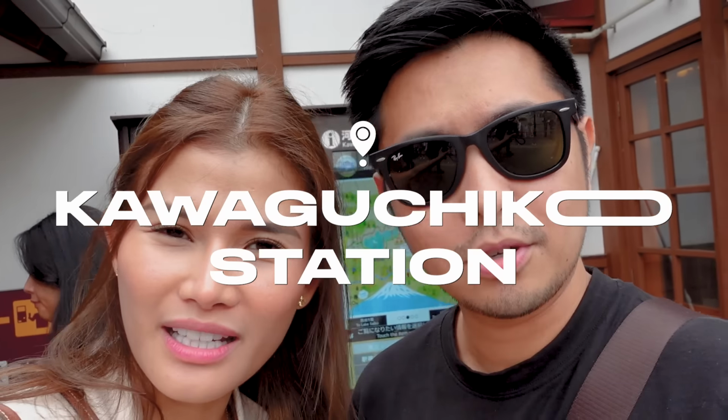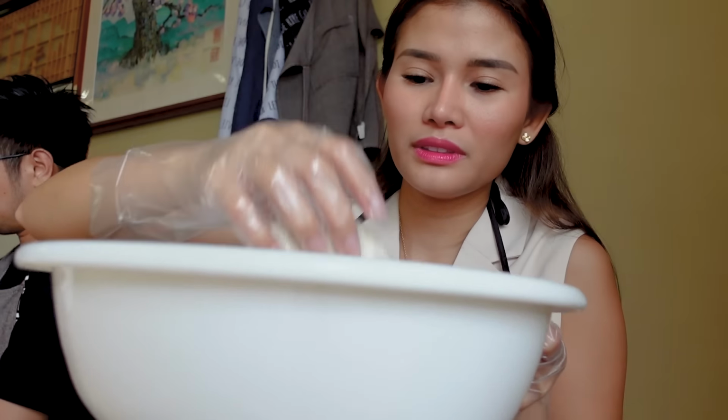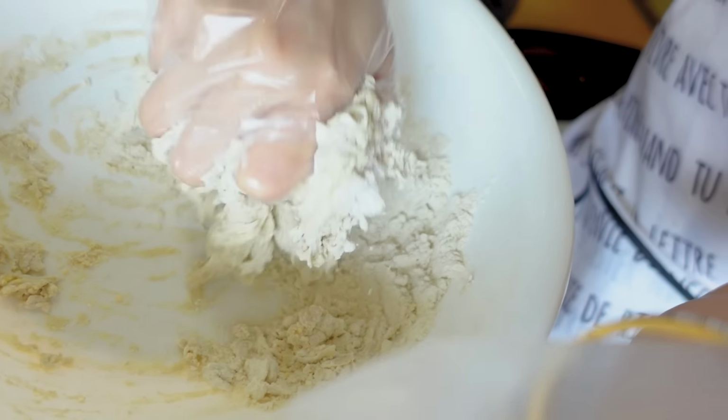We are now boarded. After exactly 2 hours of train ride, we finally arrived here in Kawaguchiko Station, and this is where we will start our Mount Fuji tour. Part of our tour is we will make a soba. With flour, we put it on the bowl. 150 grams of flour, and then 70 ml of water. And then we mix.